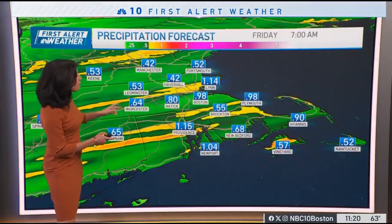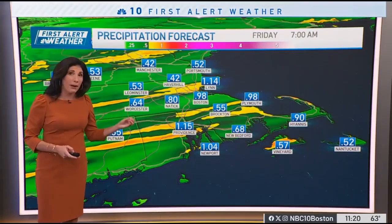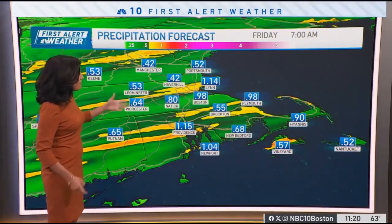How much rain? For most of us, don't focus on the exact number. It's like a half an inch to an inch. There may be some higher amounts if we can get some of those downpours to consolidate, but, you know, it's not that much, but it's a decent amount that goes in the bucket.